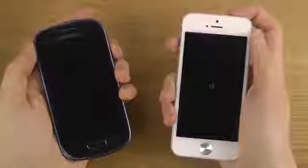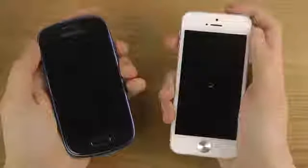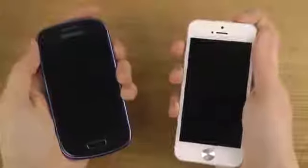Okay, boots up, boots down quicker at least. That's a good sign. But remember, iOS 7 is a beta. It's a beta still. Yeah, beta. Let's do it!